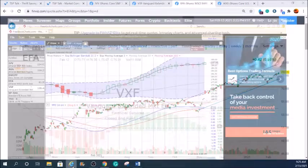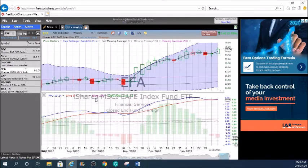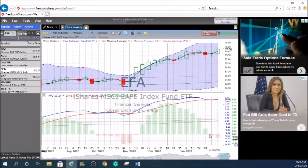On our charts, what do we see? EFA International, or the I fund. What are we seeing here? We have some mixed signals. I don't like it when the lines are together like this. I don't typically like that. That's kind of a red flag to me. We are in the red here for our derivative oscillators. This is a red chart for right now.